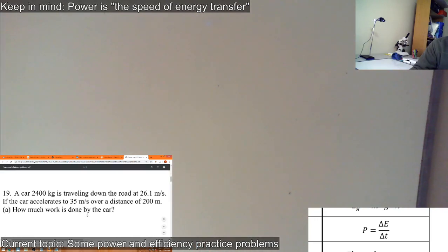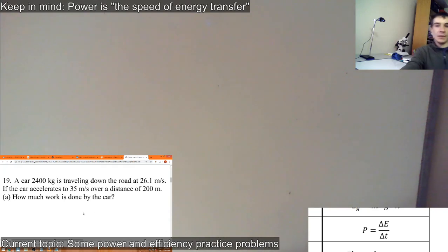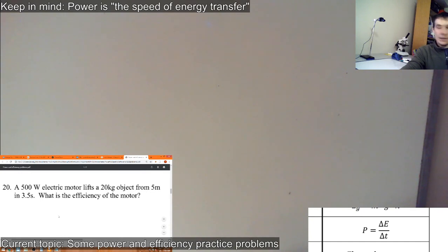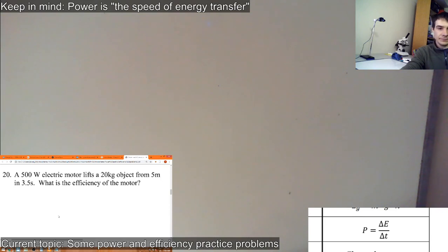Let's try something else. This one's kind of annoying. Try it if you want, but yeah, that's not a good one. This one's interesting because it's talking about efficiency and power and work. So maybe we'll try this one out because this puts everything together.